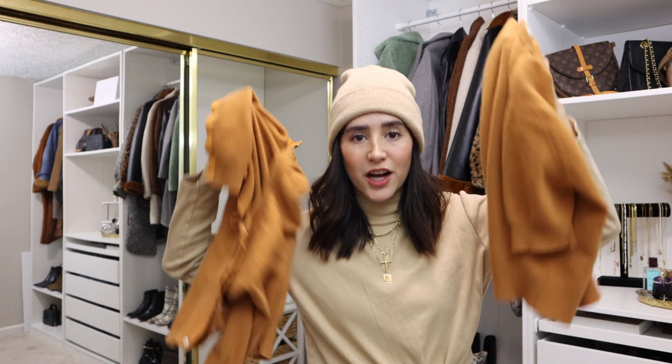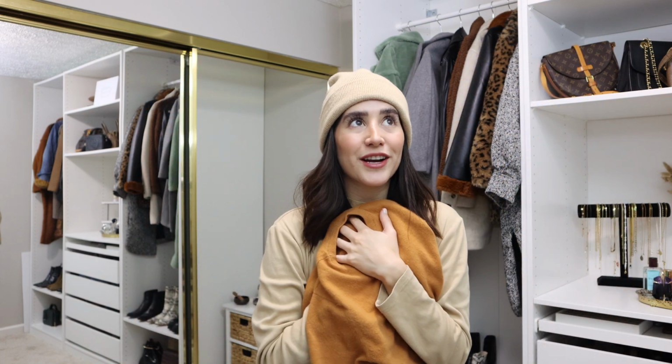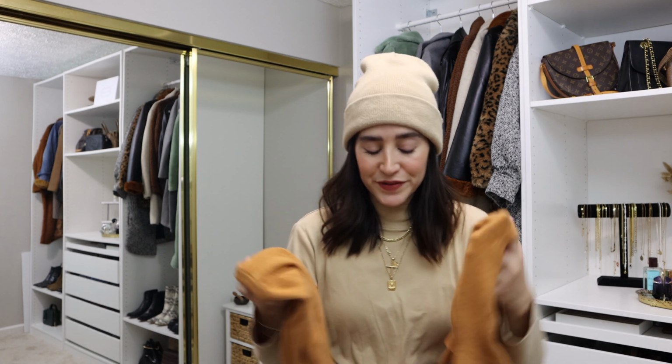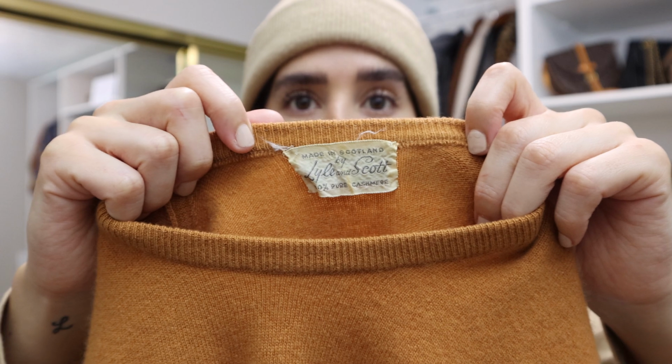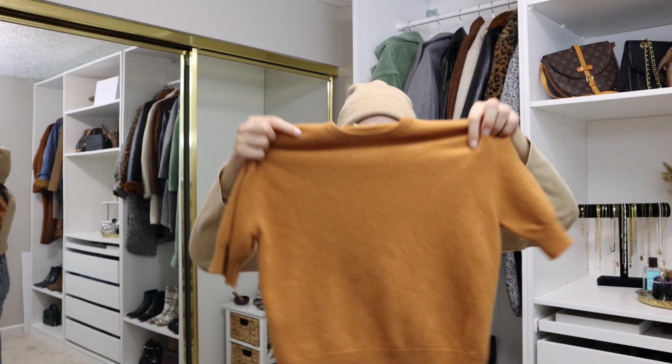The next thing that I got are actually 2 separate items. Like, they come as a set, but I have to pay for 2 of them separately. And it's probably, oh my gosh, one of my favorite things I've ever thrifted. So it's a matching top and cardigan set. This one is true vintage. It's 100% cashmere. Oh my gosh, the color, first off, so cute.